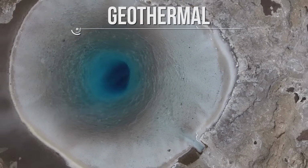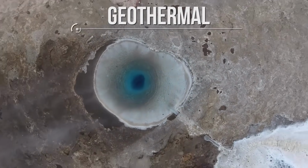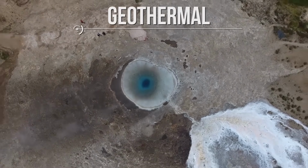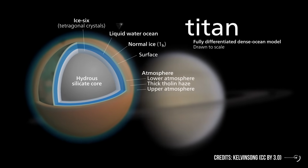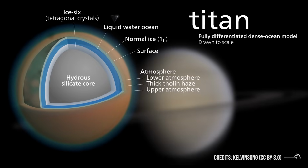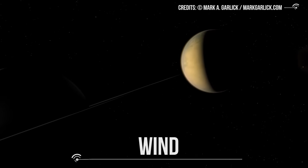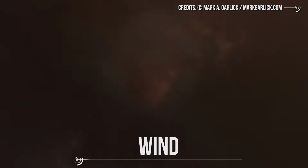It plans to exploit Titan's residual internal heat, produced by the release of thermal energy by the nuclear decays of heavy elements present in the core and by tidal interactions due to the gravitational attraction of Saturn and other low Saturnian satellites. Unfortunately, this geothermal energy on Titan is very low. Wind. The problem is that near the surface of the satellite, these winds are very weak.